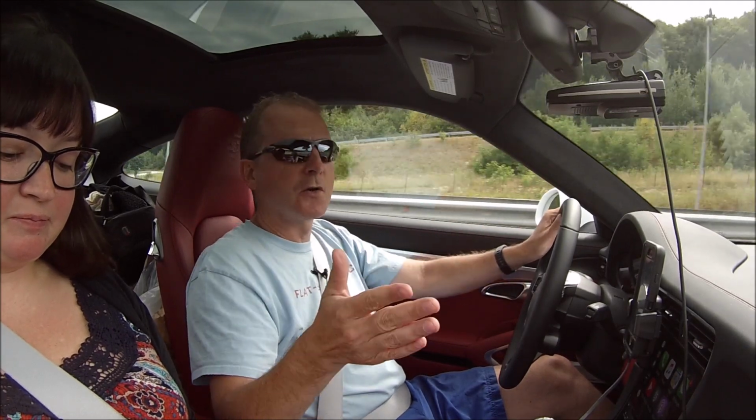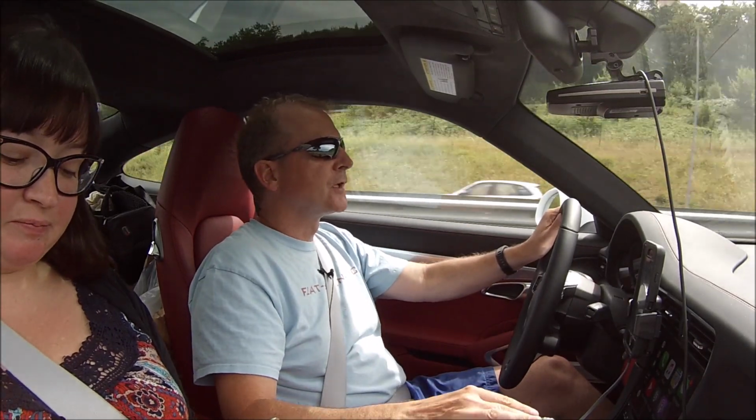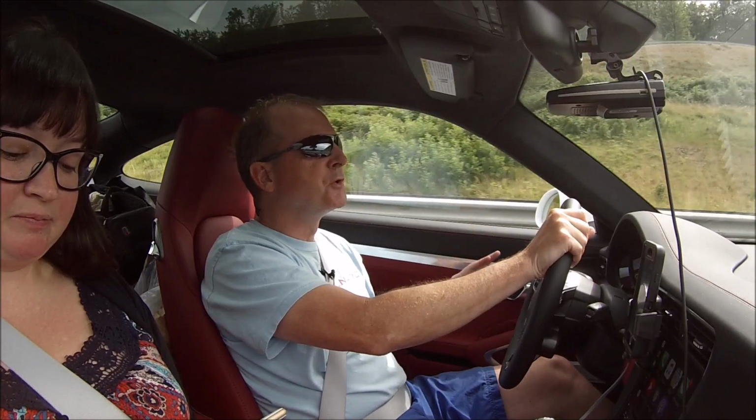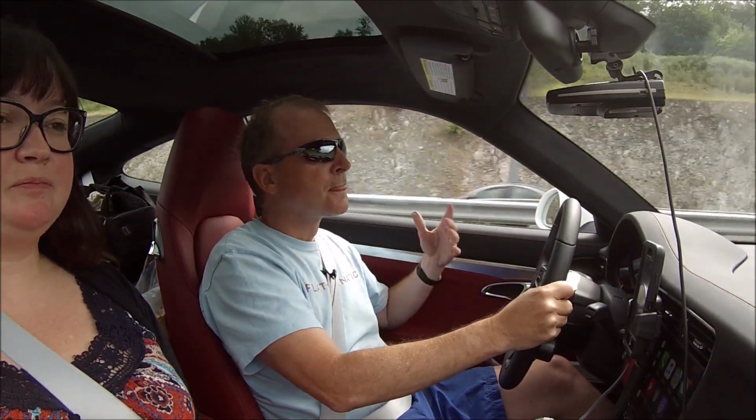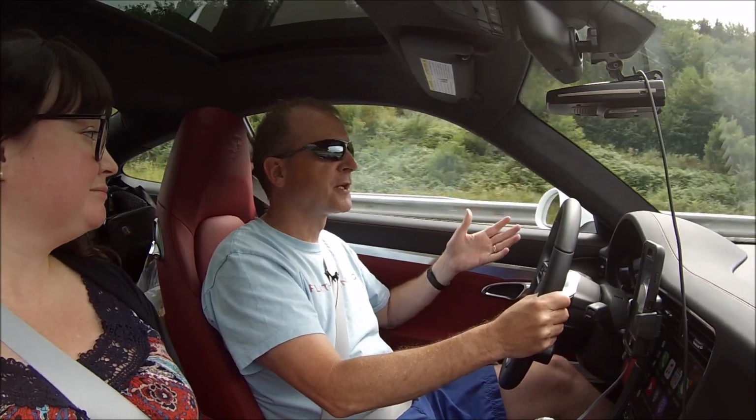Now the difference between Stuttgart and Leipzig is that Leipzig, instead of a museum tour, although they do have some cars on display there, gives you track time, which was just fantastic. I think I had about 26 or 30 laps. I did a group delivery there, which I'll talk about in a minute. It's a little bit different.